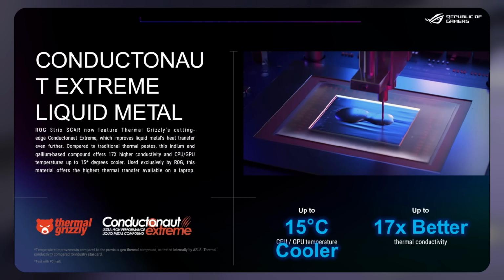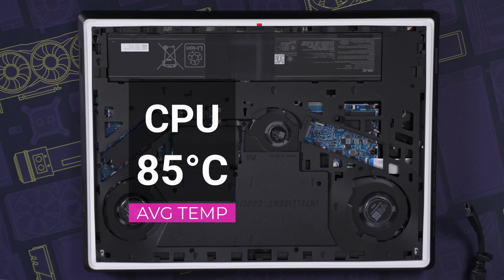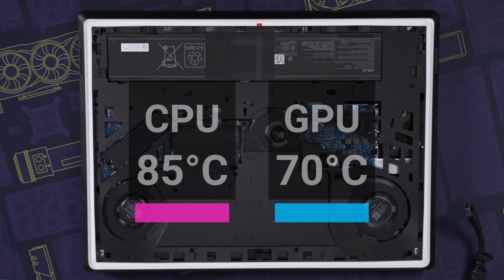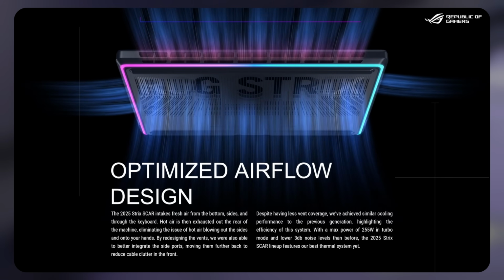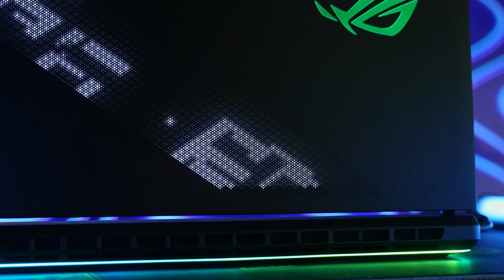All that, along with the use of Conductonaut Extreme Liquid Metal, work together to keep the CPU at 85 degrees Celsius and the GPU at 70 degrees Celsius under gaming loads in our tests. The fans also all have dust filters and pull air from every angle, including through the keyboard, and send all that heat out the back to make sure both the laptop and your hands stay cool during longer gaming sessions.